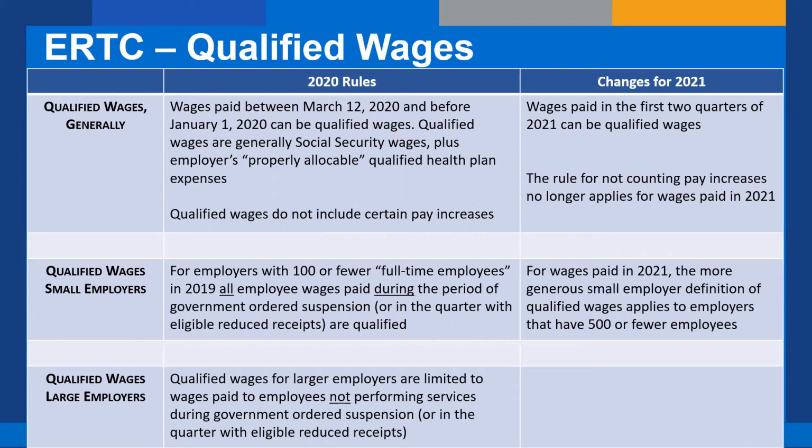There's one big exception to this general Social Security tax rule. Group health plan expenses, including employer and employee pre-tax premiums, can be qualified wages even though they are excluded from Social Security wages. Although there is no direct guidance, it appears that pre-tax contributions to health FSAs are included as qualified wages. The self-employed can claim the ERTC on wages and group health plan expenses paid to employees, but they cannot with respect to self-employment income that is subject to SECA, but not FICA.